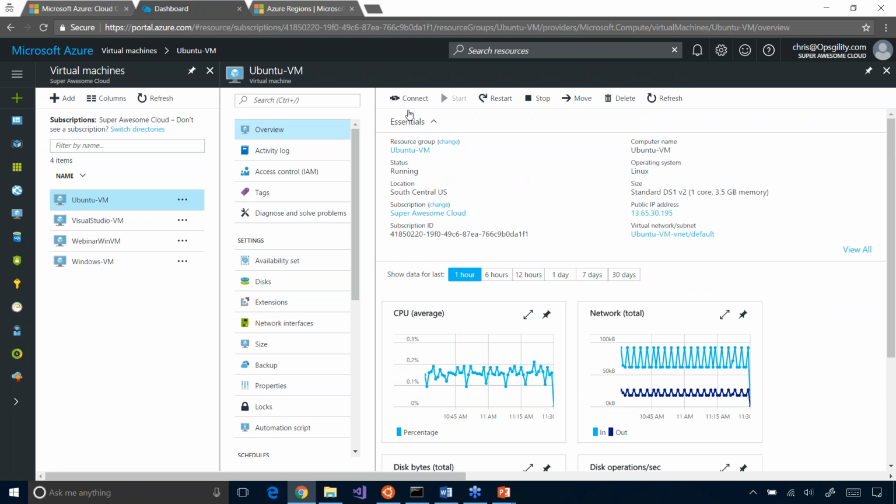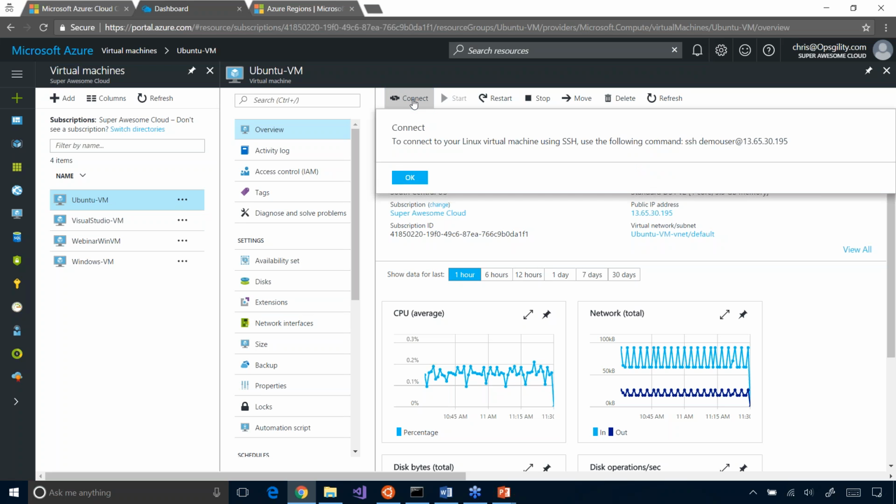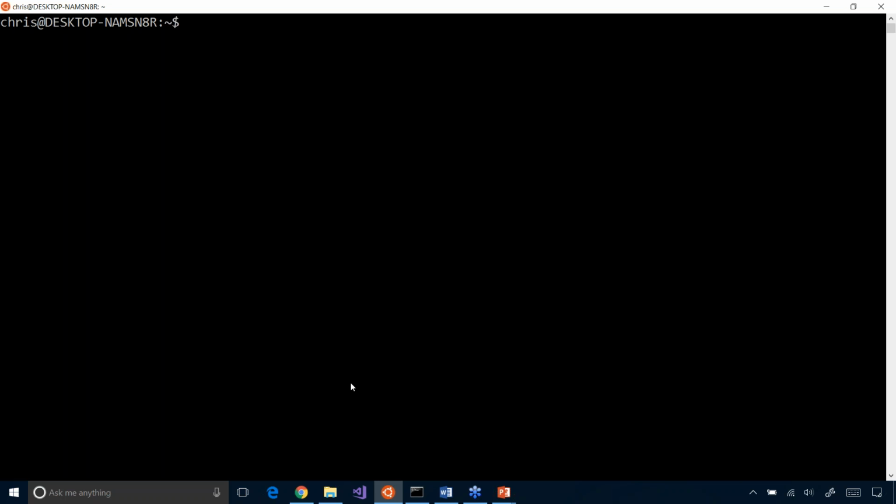We also have this toolbar on the top. We can click the connect button, and this is going to bring up, instead of downloading an RDP file, since you would use SSH with Linux instead, the text that includes the SSH command to run at the command line that has the admin username and the IP address already entered in. I'm going to copy this, and I'm going to go open up Bash shell. In this case I'm using the Ubuntu Bash on Windows 10, and I'll paste that in and hit enter.